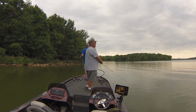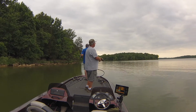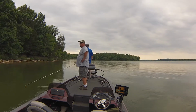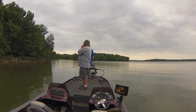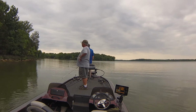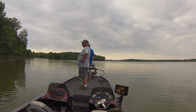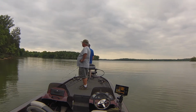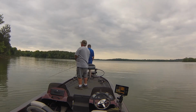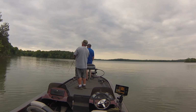But yeah, look at all of that. Staying close to the bank too, ain't it? That's really, really shallow right there. Be careful.